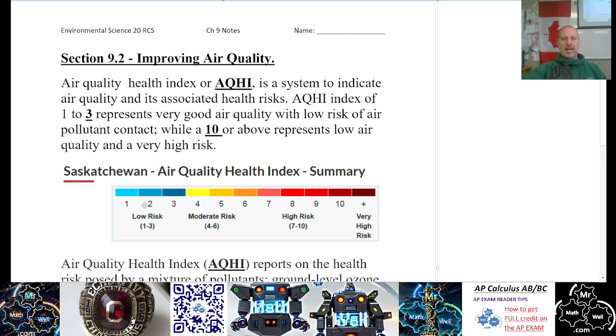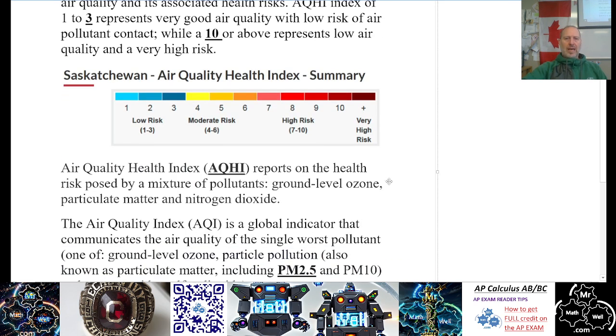So this is where we're at for Sask. So if you hear that our AQHI is 4, well, that means the air is a little bit not so good, moderate risk. Now, when we had fires from the north or from Alberta, we had all that smoke rolling through, that would have been pretty high, probably a 7 or 8. But normally we're between kind of 1 and 4 for sure. So AQHI reports on health risks posed by a mixture of pollutants. Ground level ozone is 1, particulate matter is 2, nitrogen dioxide is the third one.